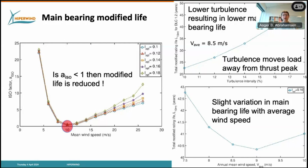So what we tried now was to look at this ISO factor. If it shows signs of getting below 1, then the life is actually reduced below the originally determined life. With the current setup of the equations, we see there is a possibility of changing the life from, let's say, 22 to 50 years by changing the turbulence intensity of the wind. If we change the mean wind speed, we don't see that much of a change in the life. And our hand-waving attempt to explain what is going on is that the very painful peak at the top of the thrust curve is what brings the life of the main bearing down.